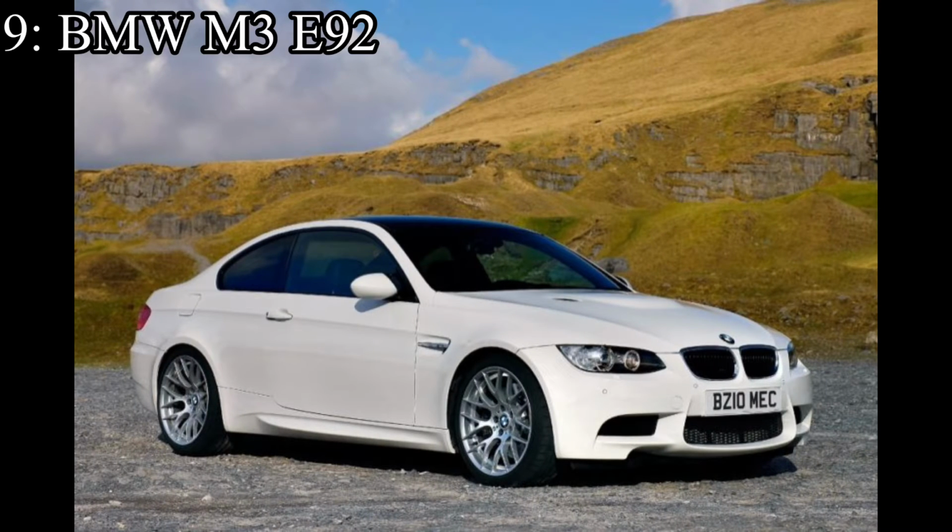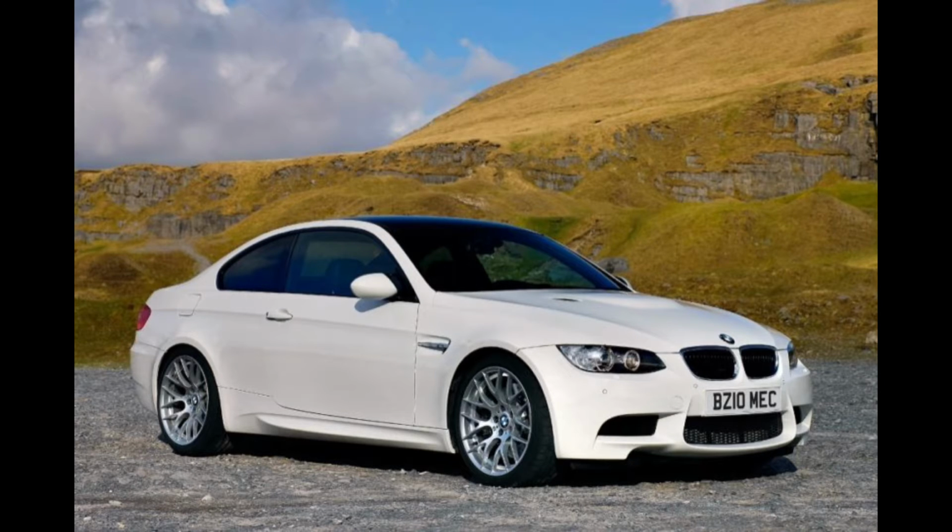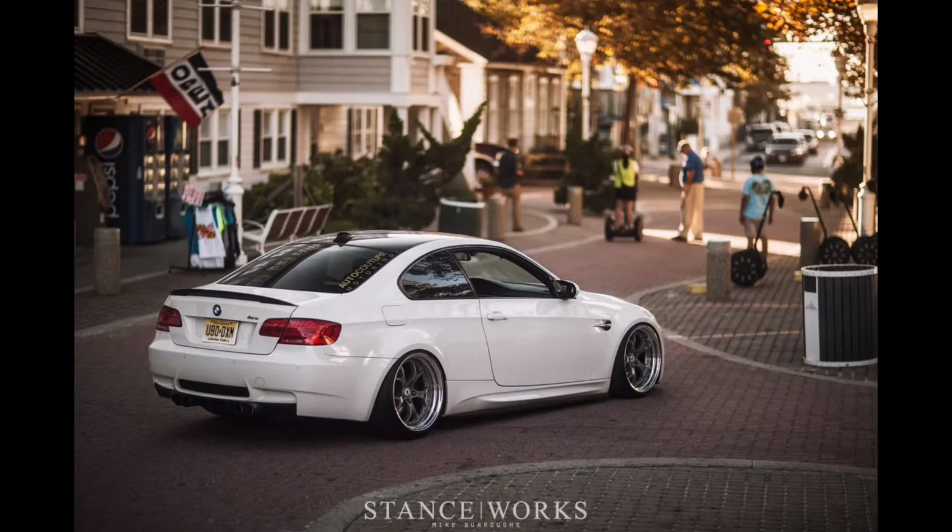9th is the M3 E92. These cars can either be so cool or just boring as all hell, okay? I'm going to be honest. The reason is everybody has E92 335i's nowadays, and they modify those all the time, so I see them all the time. And so when I do see an M3, it's kind of a little underwhelming unless they're modified. And that kind of sucks for the E92. It doesn't really deserve that, so that's why I kind of tried to forget about it.